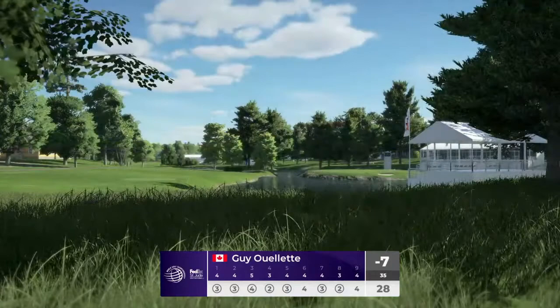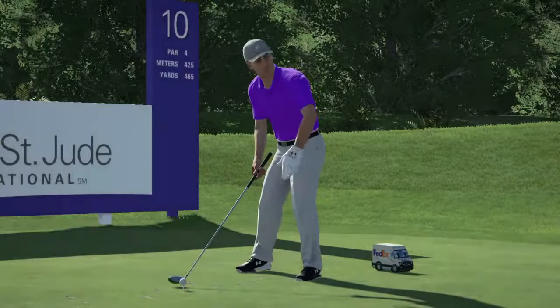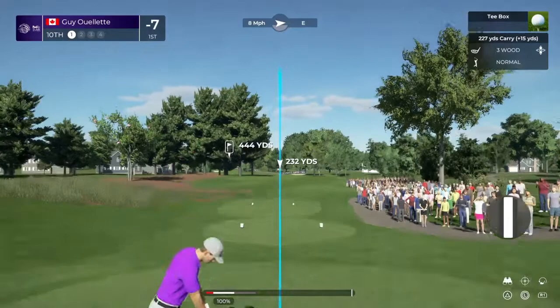Ooh, this is a precarious position, if you don't mind me saying, Rich. They have the lead, but there's plenty chasing with just nine to play. Yeah, but I like the position. I like being out in front. That forces the other players to come catch you. I like their position.